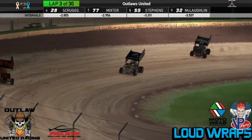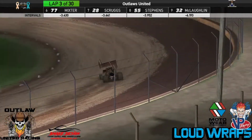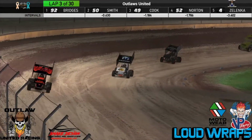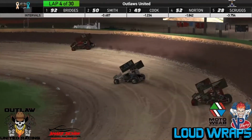McLaughlin got into Scruggs there briefly, and both of them end up slowed down. Now Joseph Smith is up to second. He has been the fastest in practice. He was the fastest in his heat, and now he is in second trying to run down Wayne Bridges.